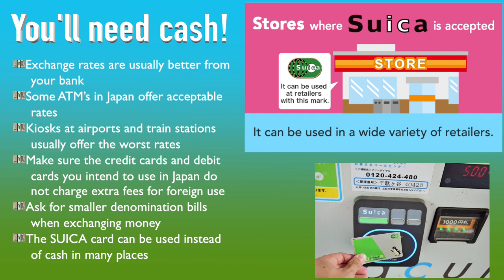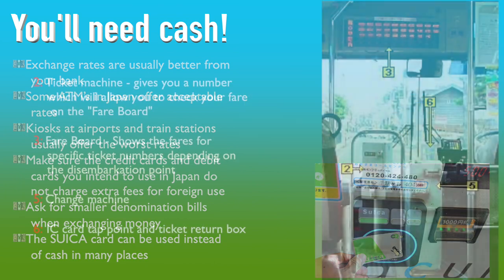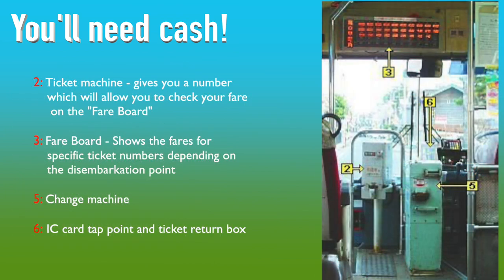Many buses only accept an IC card, a bus pass, or cash. When using cash, be aware that the bus drivers do not give change, so if you don't have exact change for your fare, you may end up paying $10 for a $2 fare. Some buses do have change machines, so make sure that you are ready before you board the bus.